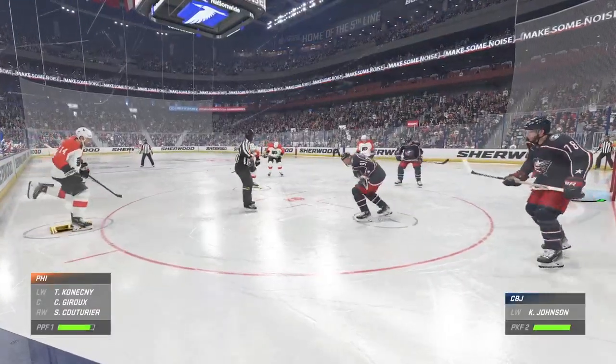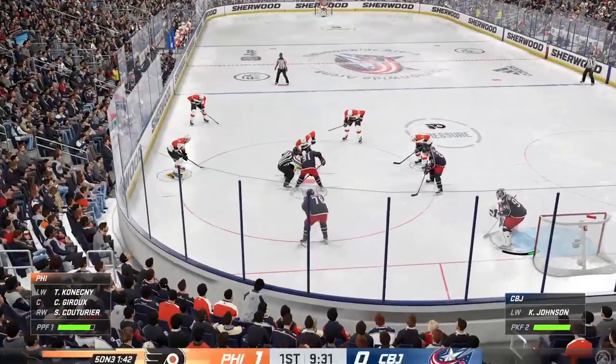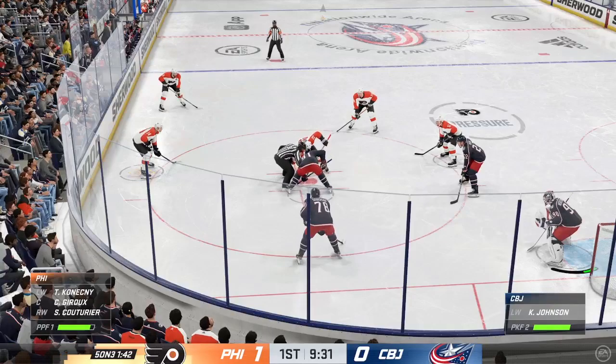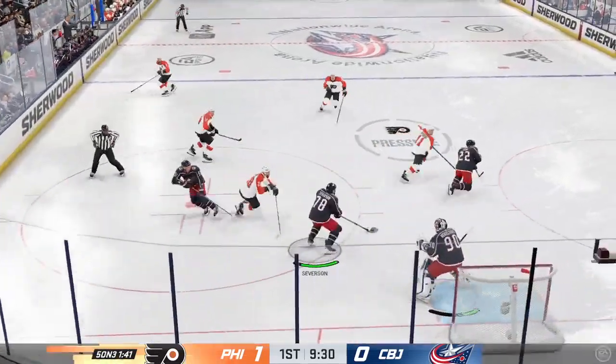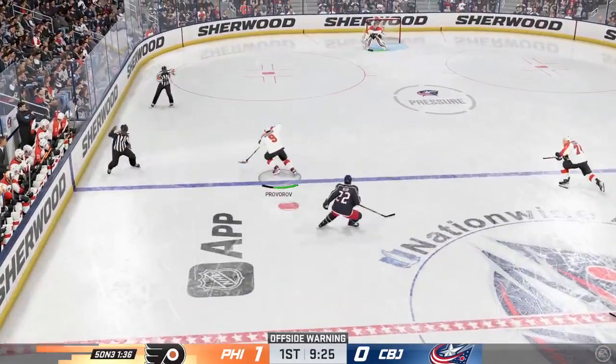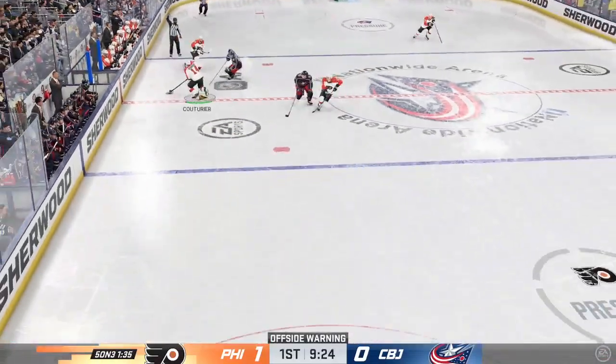Philadelphia's got a 5-on-3 and lots of time on their side. In a 5-on-3, you have advantages all over the ice in the offensive zone, but you still can move. You can move and isolate players. When you do this, you create movement, more opportunity. That's exactly what you have to do.